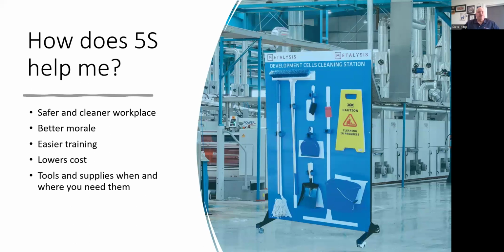Things are easier. Training is easier, with lower costs across the board. Tools and supplies went in where you need them. This is just one example, you see a cleaning station board there. That's part of a standard that's created in the 5S process, but this really leads to great things happening in that facility.